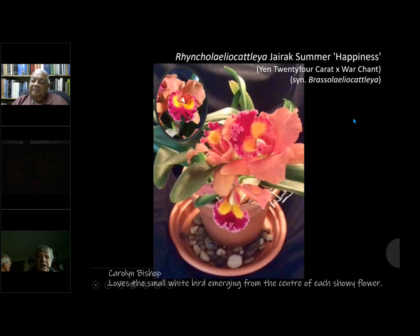This is interesting, Rlc. Gyrec Summer Happiness, 24 Karat, which is a huge yellow Cattleya, with War Chant, which is sort of an orange with a red lip. Carolyn Bishop grew this, and she mentions the little bird coming from the center of the flower, and what you see here is the column and the anther cap that are pure white, and it just sets off the flower. Nicely done.